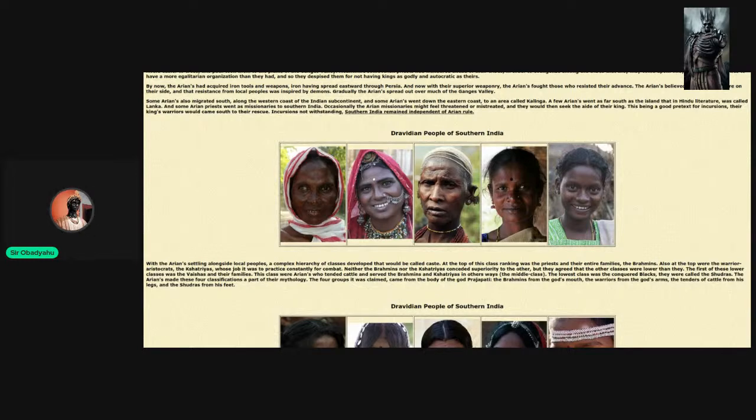The first of these lower classes was the Vaishyas and their families. The class were Aryans who tended the cattle and served the Brahmins and the Kshatriyas, in order, in the middle class. The lowest class was the conquered blacks. They were called the Shudras. But the Aryans made these four classifications a part of their mythology. The four groups, it was claimed, came from the body of the god Purusha, something like that. Okay. The Brahmins from the god's mouth, the warriors from the god's arms, the Vaishyas, the cattle tenders, from his legs, and the Shudras from his feet.